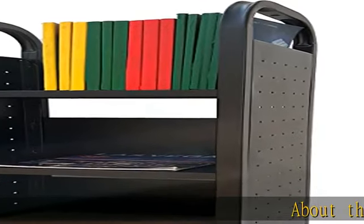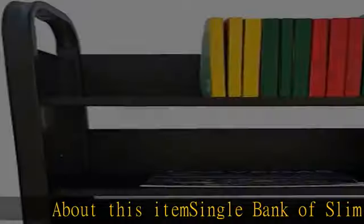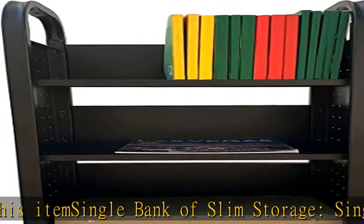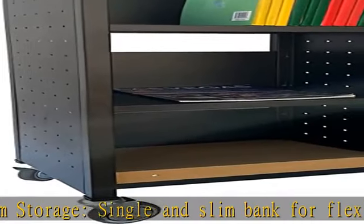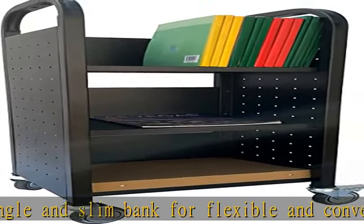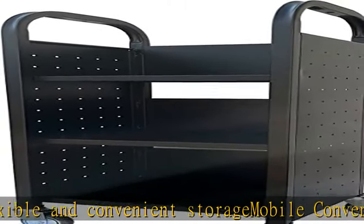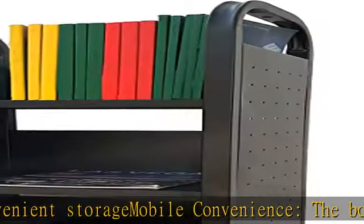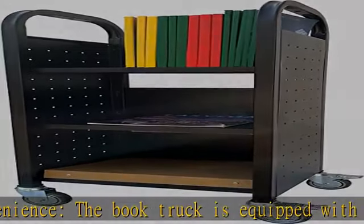About this item: single bank of slim storage, single and slim bank for flexible and convenient storage. Mobile convenience: the book truck is equipped with 4 swivel lockable casters, which are non-slip, quiet and wear resistant, stable and sturdy structure. 3 single-sided flat shelves is made of heavy-duty carbon steel metal for durable use. Loading capacity: 60 pounds per shelf and 200 pounds per cart.